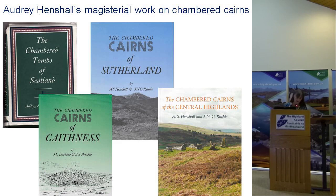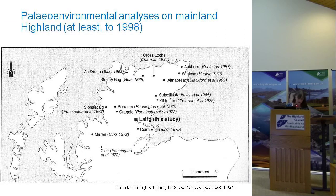We should also remember the survey work done by Roger Mercer in the 1970s and the useful palaeoenvironmental work that's been done, some of it as part of Rod McCulloch's Laird project in the 1980s and 90s, and no doubt Scott Timpany will be able to update us tomorrow on whether or by how much this coverage has changed since this map was published in 1998.